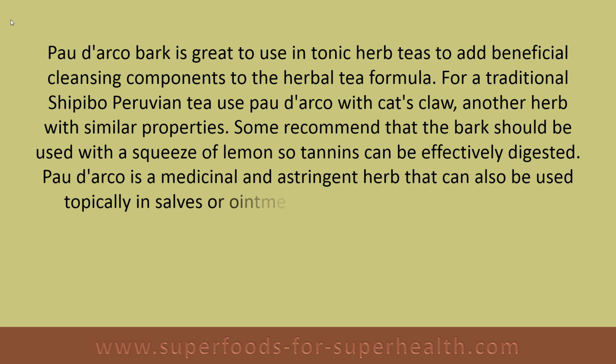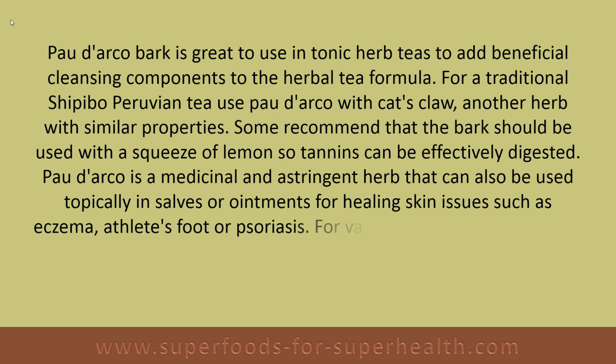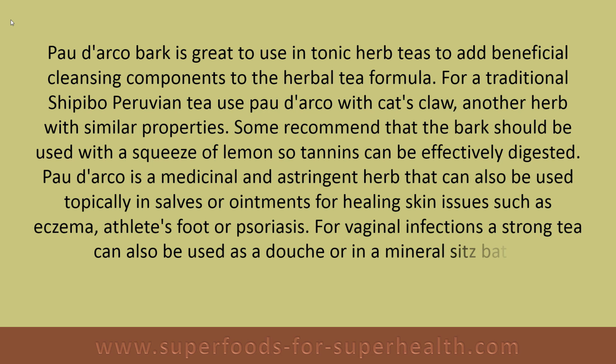Pau d'arco is a medicinal and astringent herb that can also be used topically in salves or ointments for healing skin issues such as eczema, athlete's foot, or psoriasis. For vaginal infections, a strong tea can also be used as a douche or in a mineralized sitz bath.